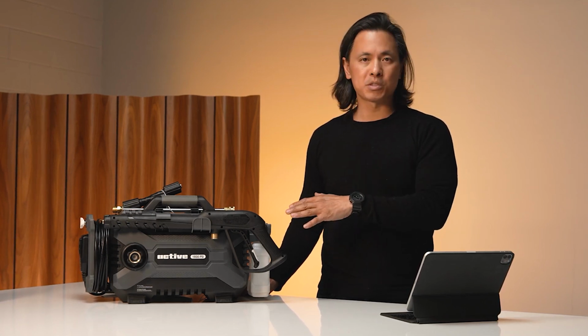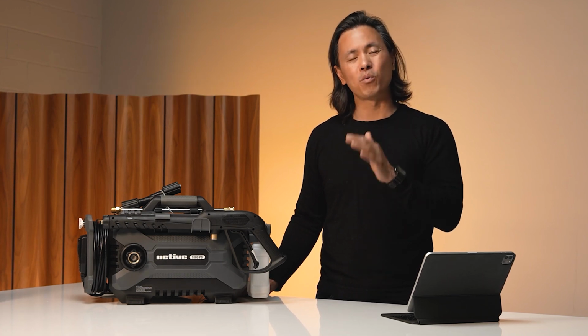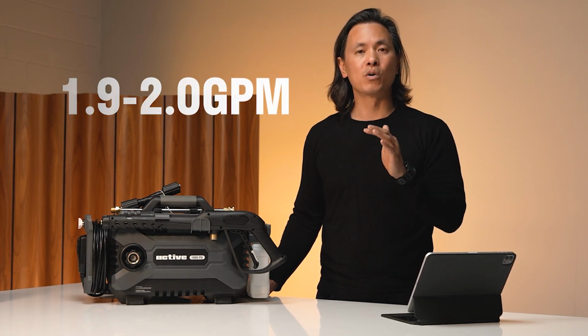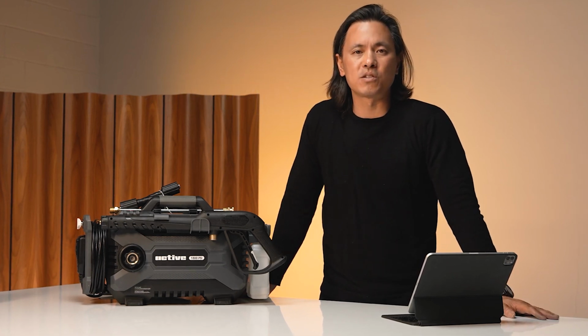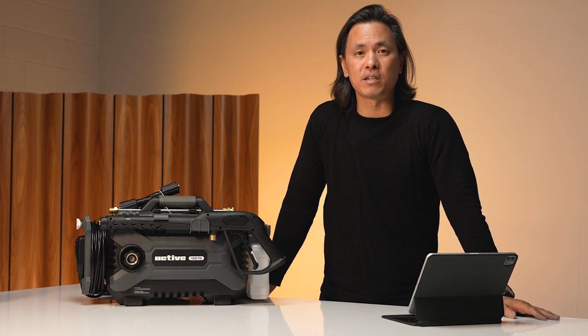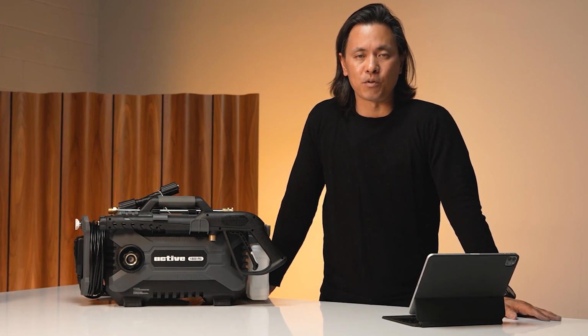And so the actual specs of the unit are 1,000 PSI working pressure and about 1.9 to 2.0 actual GPM. And those numbers are unmatched as it relates to DIY pressure washers. And typically you'd have to go and spend $1,000 to even come close to this type of performance.